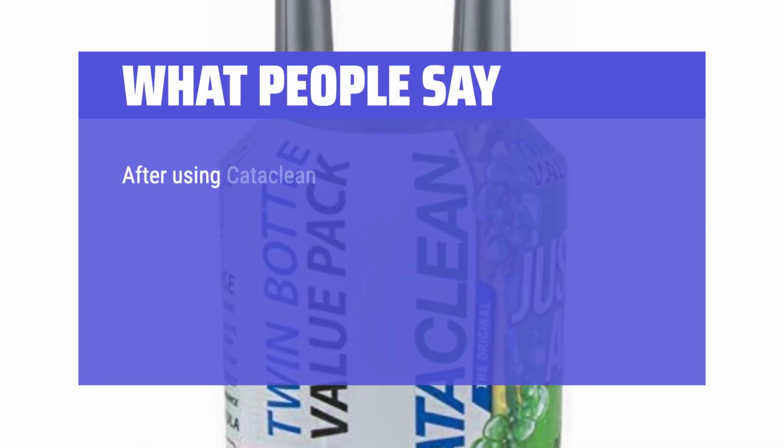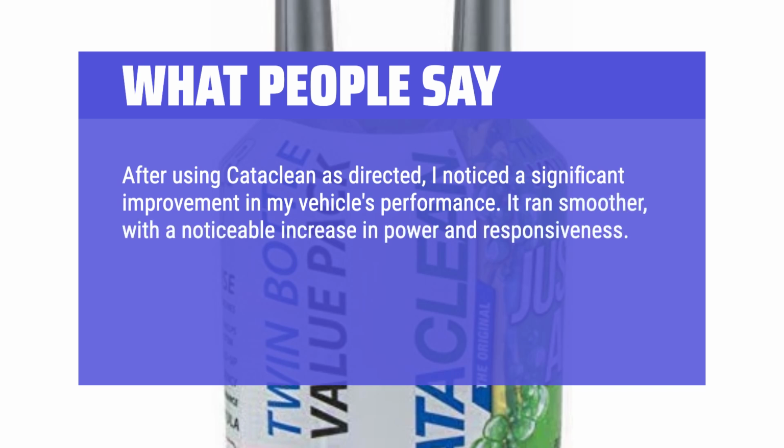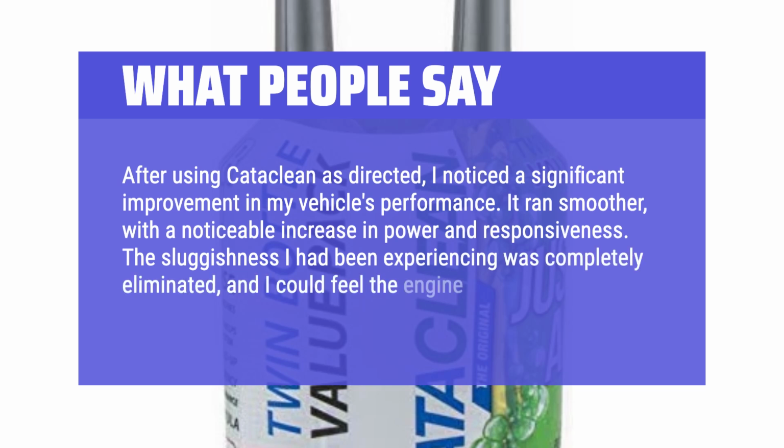What people say. After using Cataclean as directed, I noticed a significant improvement in my vehicle's performance. It ran smoother, with a noticeable increase in power and responsiveness. The sluggishness I had been experiencing was completely eliminated, and I could feel the engine running more efficiently.